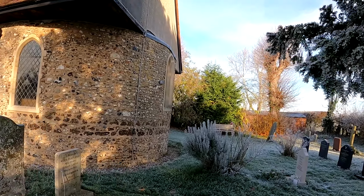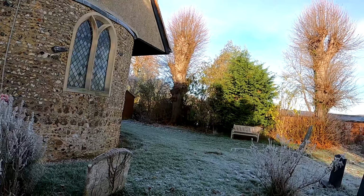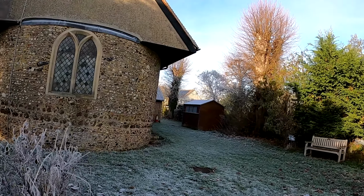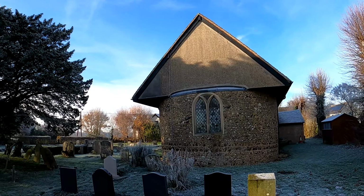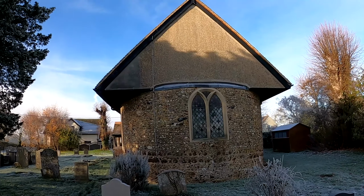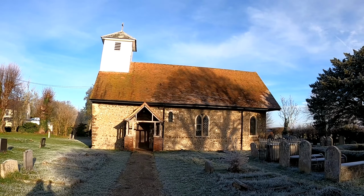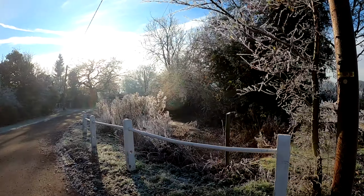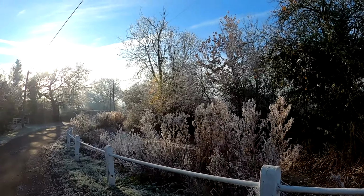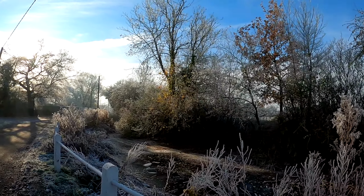Again, a sort of remnant there of a rounded Norman apse. It's obviously been modified with the later roof. The church was believed to be thatched before the 16th century. Lovely little church. Yeah, we're so lucky to have little churches like this. Nice little well frozen pond there.